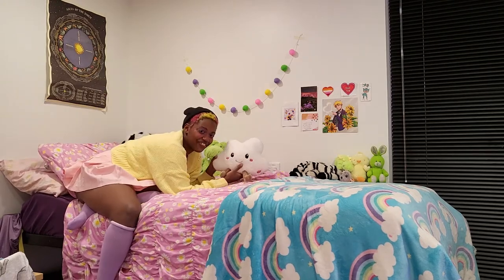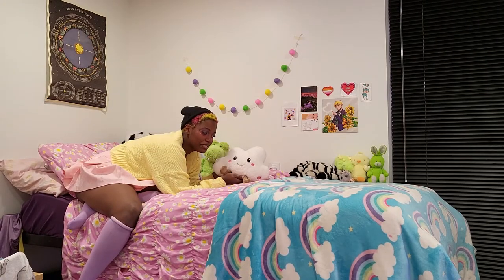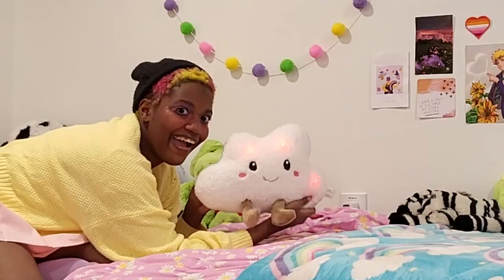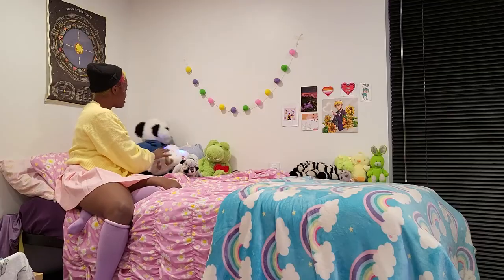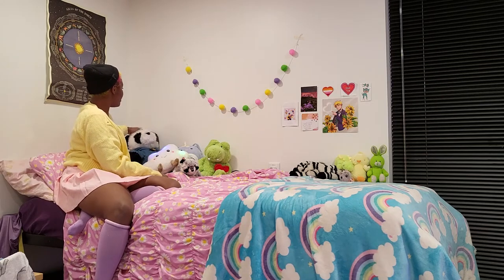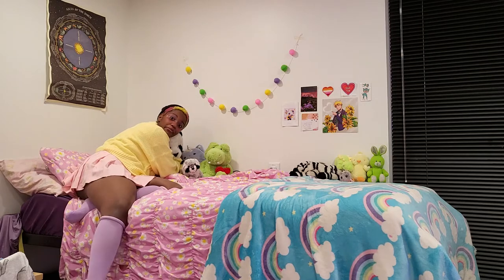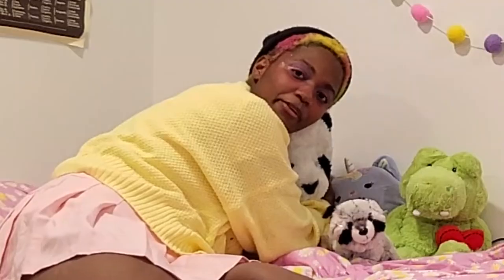This is another gift from my wonderful friend Mary Lee. She got me this beautiful little cloud, and if you click this button, it lights up. And this big boy is Sebastian. He is my cuddle buddy at night. We are legally married. I'm someone who struggles a lot with sleep. Like, I have insomnia a little bit, which is why I'm filming this at 4 a.m.